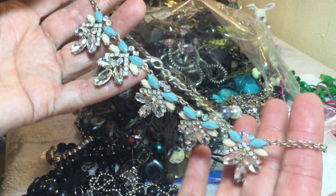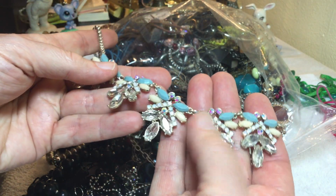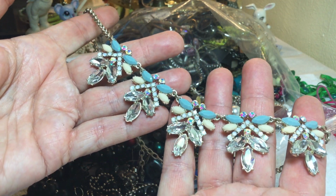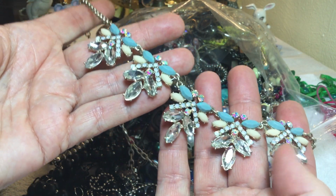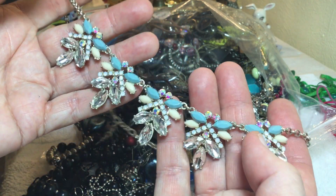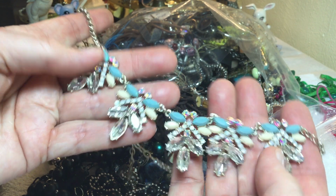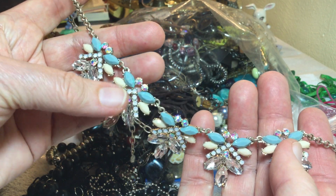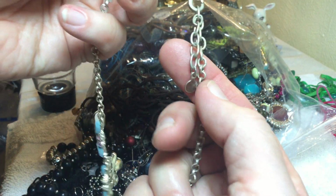As I turn these over, I'm like, I hope it has them all. I hope it has them all. And I'm looking, it looks good. Pretty. I don't want to say Aurora Borealis, but it does resemble that. Not the big ones, but the smaller ones.